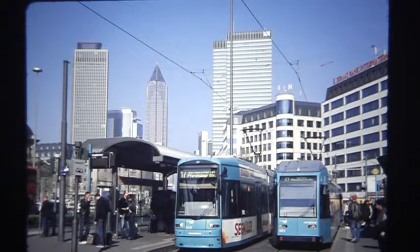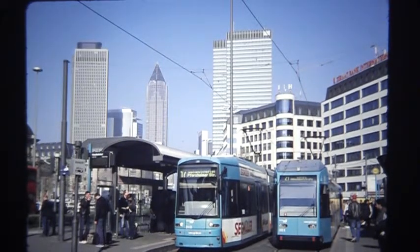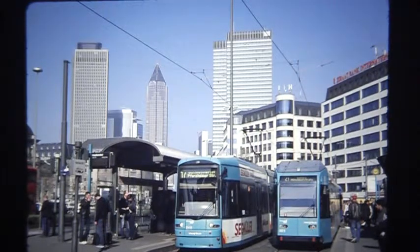Now the trolleys we're looking at here, the one on the left, there's 65 of these. Those are the S-types. They were built by Bombardier from 2003 to 2007. The trolley on the right was delivered in 1995. They're Type Rs. They're built by Duwag and Siemens. The ones on the right were the first 100% low-floor cars delivered for Frankfurt. Next.